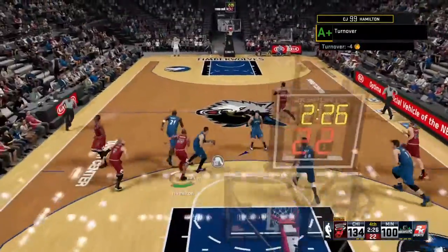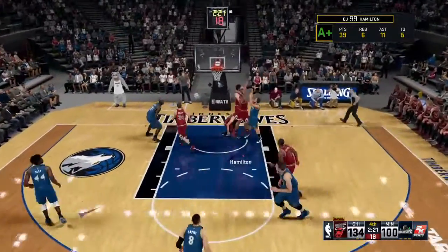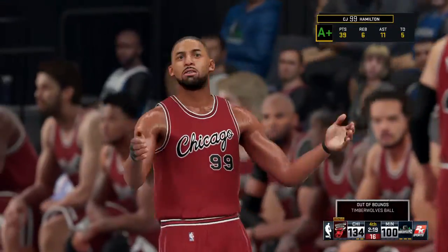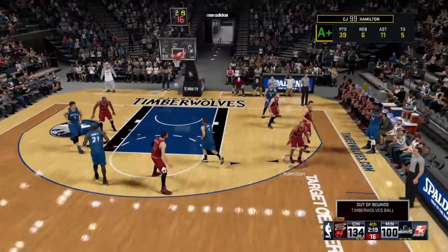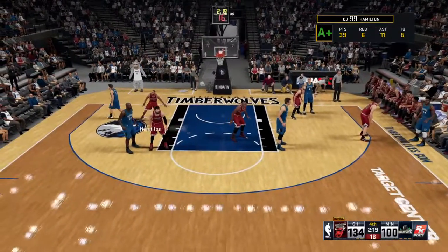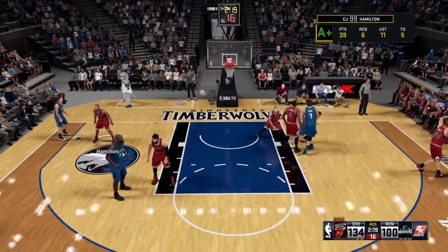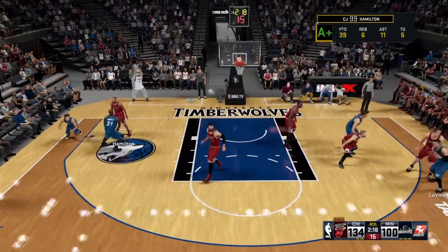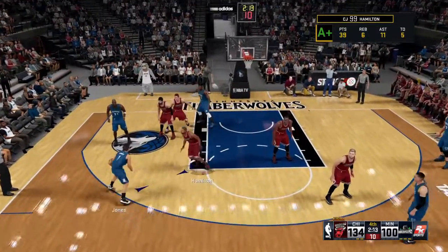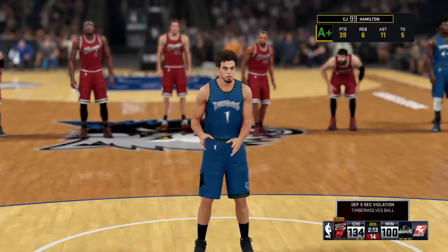Stolen by Ashe. One-on-one here. And Mirotic sends it back. And out of bounds it is. Last touch by Mirotic. Pass to Jones. And so it's going to be a 3-second violation out there on the defense.